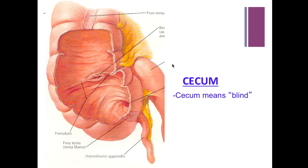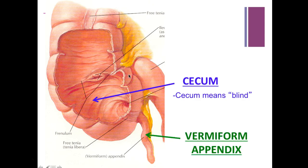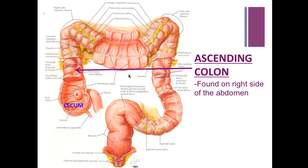So let's talk about the different parts of the large intestines. Here is the cecum. The word cecum means blind, so I keep referring to this as being a blind pouch. And extending off of here, we will have the vermiform appendix. Vermiform means worm, so this is a worm-like structure. From the cecum, we're going to move up the right portion of the abdomen. So we're heading on up.